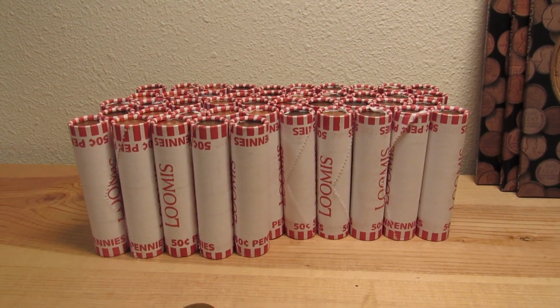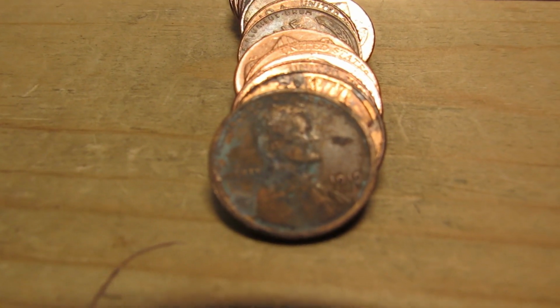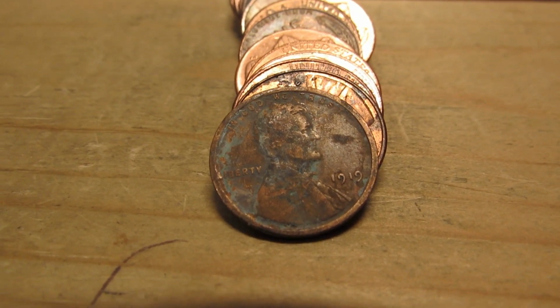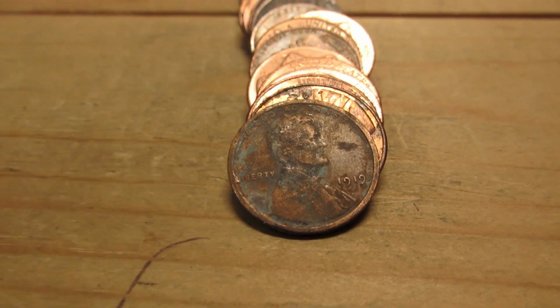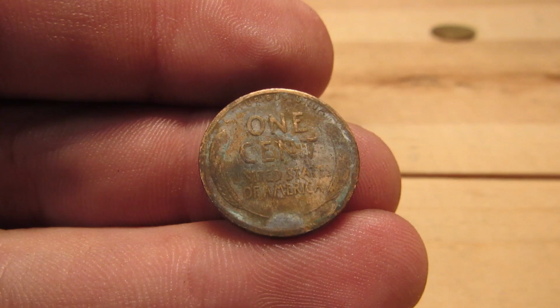Roll number 5, and we got 2 more wheat cents. One up front is an oldie too. It's going to be a 1919 from Philadelphia. It's definitely seen better days, but it's well over 100 years old. That is a really nice find.